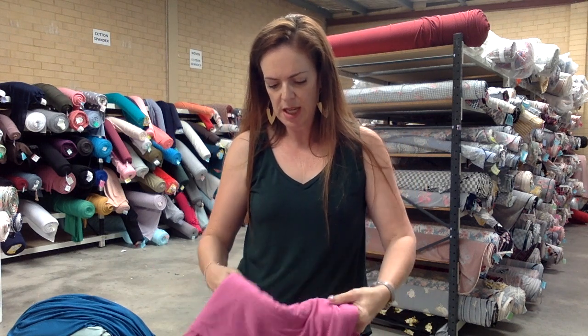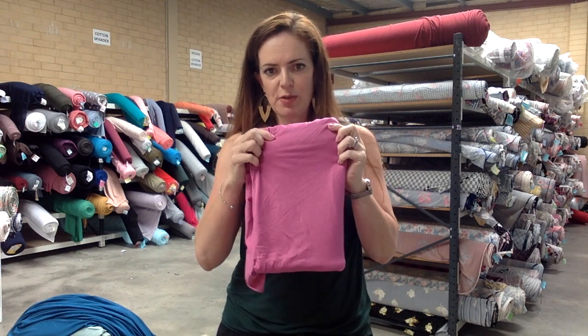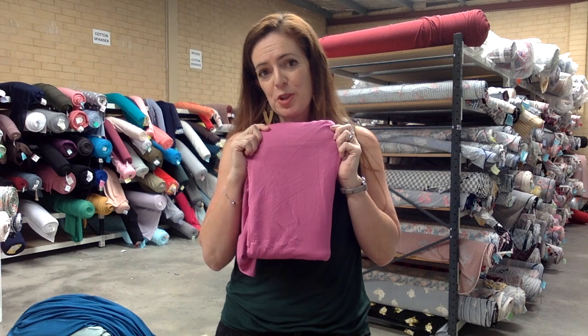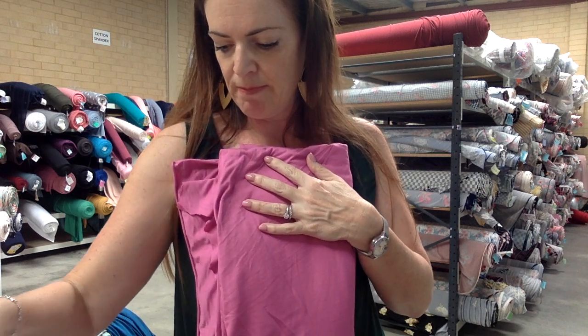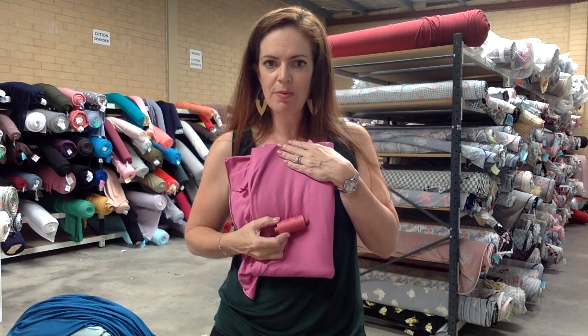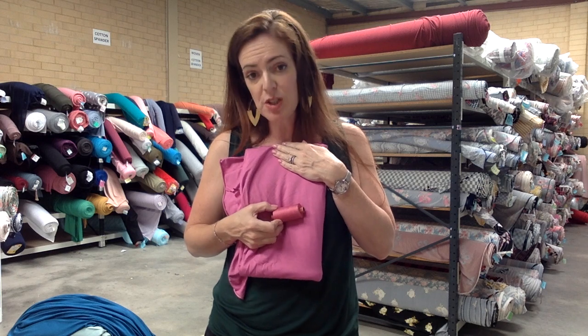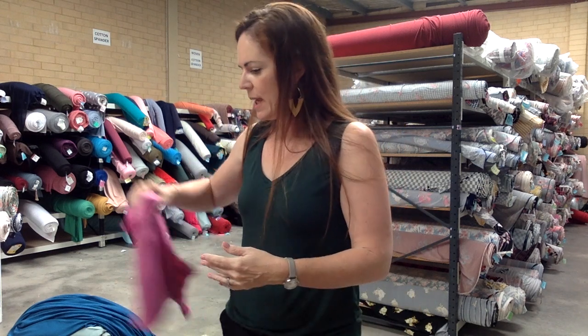This pretty little pink is called Persian. Sorry, I'm just trying to get a nice fold there for you. This one's called Persian pink. Isn't it gorgeous? And this one, 3560. It's not the greatest of matches, but it's the closest I've got. So that's that one, Persian pink.